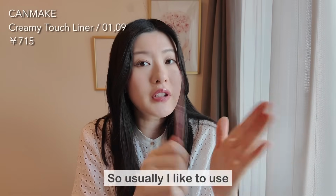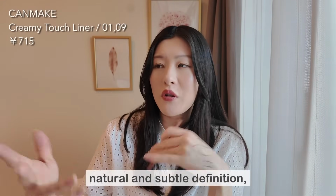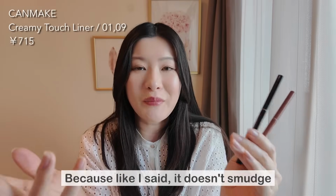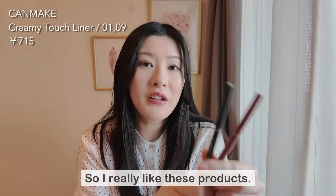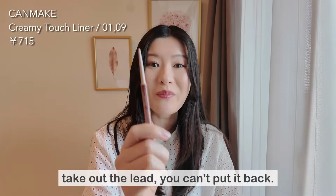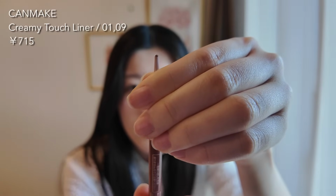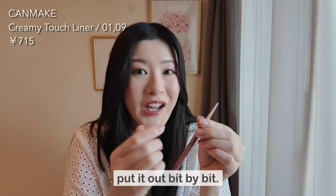Usually I like to use liquid eyeliner most of the time, but when I want a more natural and subtle definition, that's when I like to use the pencil eyeliner. And these are great because, like I said, it doesn't smudge and it doesn't transfer onto your under eye either. So I really like these products. But one thing to note is that when you take out the lead, you can't put it back. It's meant to click out like that, but once you push it out, you can't put it back in. So when you're using this, make sure to push it out bit by bit.